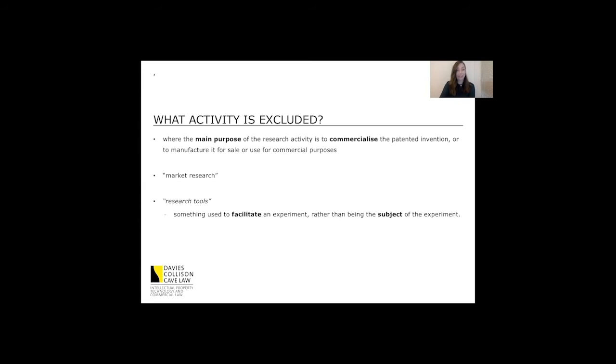So what activity is excluded? The experimental use exemption is not intended to apply where the main purpose of the research activity is to commercialise the invention or to manufacture it for the purpose of sale or use for commercial purposes. The explanatory memorandum provides some additional guidance on this and acknowledges that research is often undertaken for mixed purposes, with the specific examples identified in the EM being a researcher may be contracted and paid to undertake experiments. Research may be conducted with a view to ultimately commercialising the end products of the experimentation, as opposed to commercialising the patented invention. And research may be undertaken with and partially funded by a commercial partner.